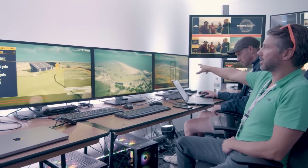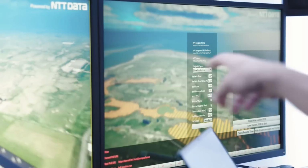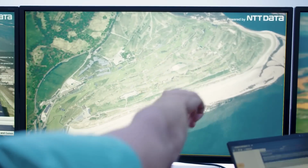We've got this one over here, which is in our configuration screen, where we can set parameters such as the weather and the different APIs that we can be looking at. This one here is currently hooked up to the live data feed, which you can see is in our sort of holding mode. So this is panning around the course, showing different angles of the course. This is the St Andrews Old Course, which we've mapped in 1:1 scale using the digital twin technology.